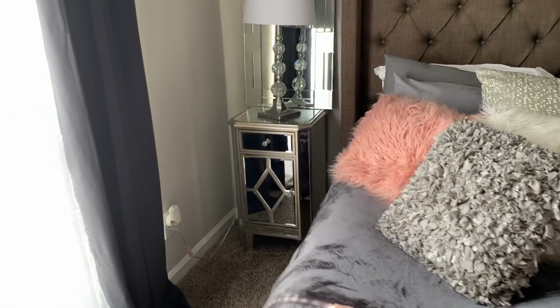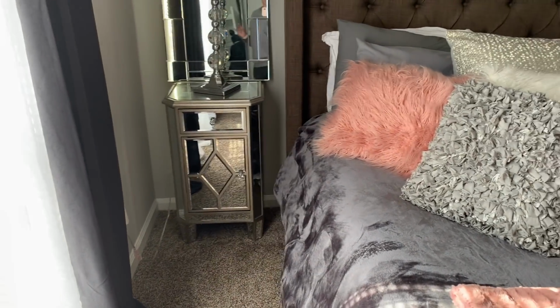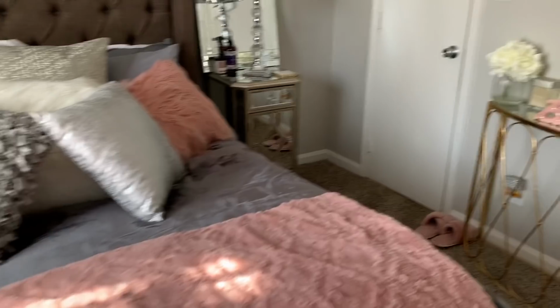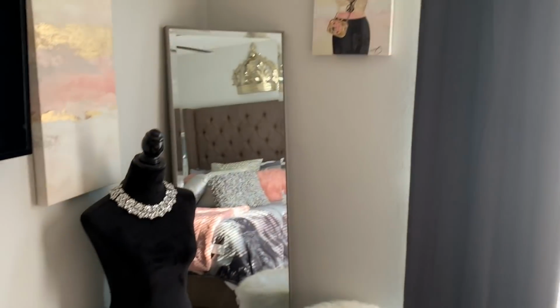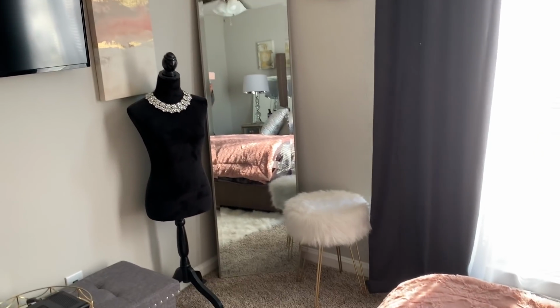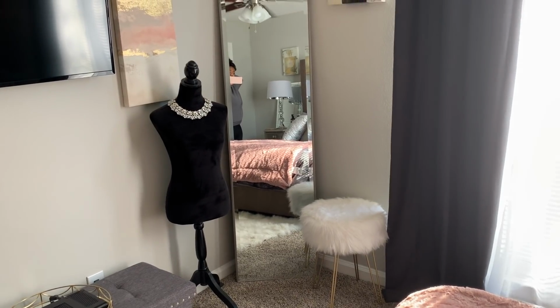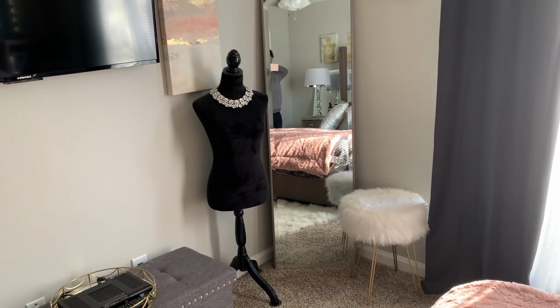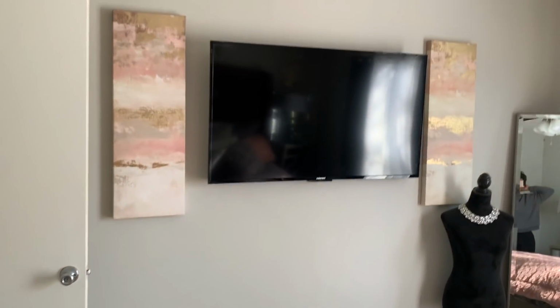These little end tables, I got those from Great American Home Store, as well as my bed. All these pillows and stuff right here, blankets, TJ Maxx, Home Goods, Ross, all of those. Got my same curtains in here. And then I have my little setup over here. My little mirror and stuff. I got that mirror from Home Goods. That little chair, I think I got it from Ross, but I'm not entirely sure. That little black mannequin, I got that from Hobby Lobby. Yes, Hobby Lobby.